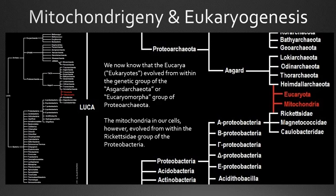Specifically, it looks like the mitochondria evolved from rickettsial endosymbionts, similar to the bacteria that causes rickets, and the host cell DNA, the DNA in our nuclei, seems to be most closely related to the Asgard archaea. The image here shows the Heimdall archaeota. I've seen studies that also put us as more closely related to the Loki archaeota, but definitely from within the Asgard group, or the Asgard archaeota. Also known as the eukaryomorpha, fittingly enough.